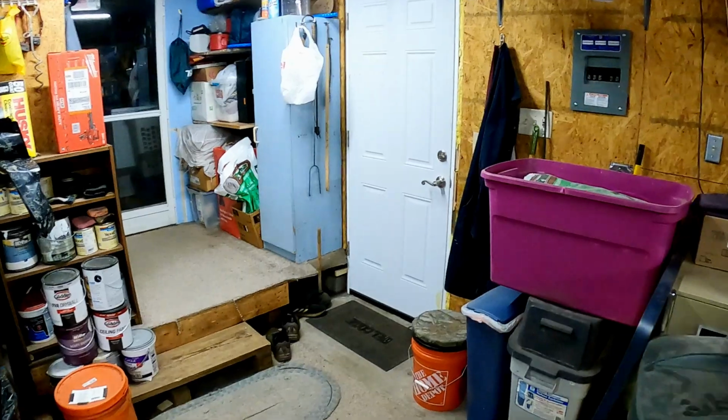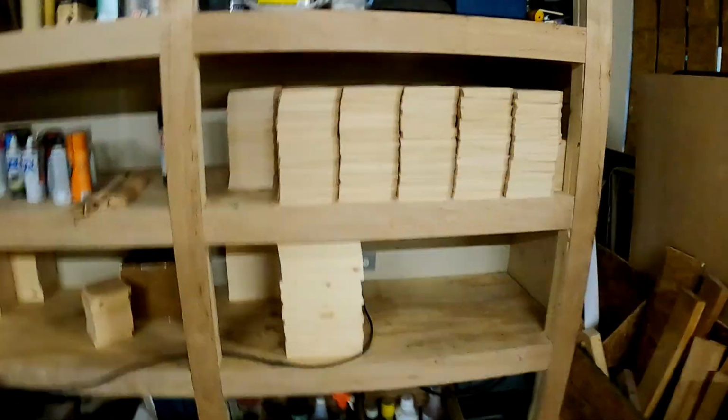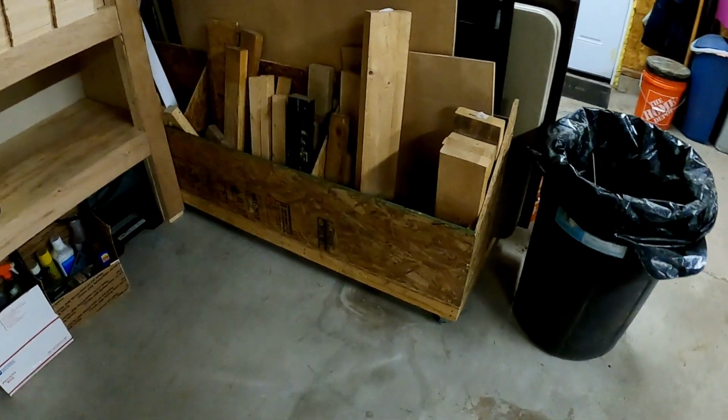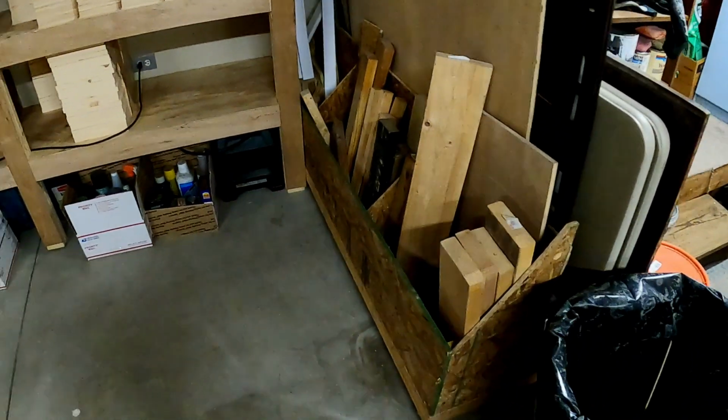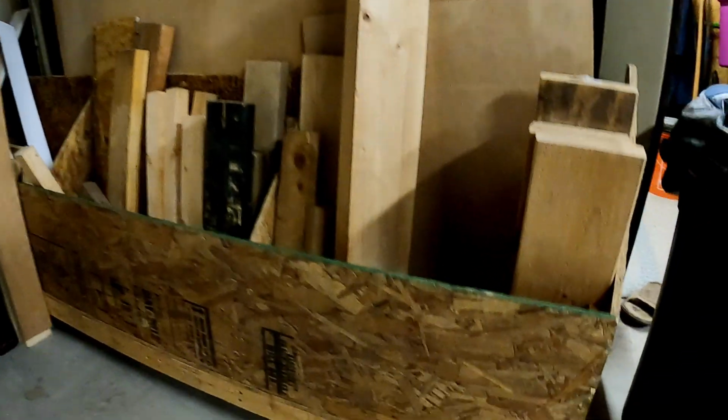So nothing's happened here. I had all this wood. I couldn't figure out what to do with it, so I just quick threw this together. I should have made a video with it, but I just never got to it. And then I bought these cheap old casters. I don't know if you can see that. Can you see that? I got flat tires. Oops. Oh well. I'll just empty that out later on.